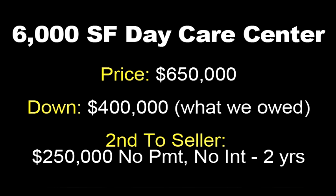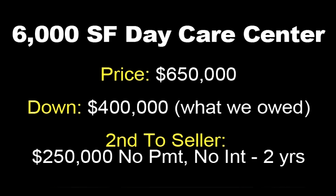He wanted to get out of it, and his whole motivation was to get that loan paid off, but he would gladly take a second mortgage back if we could come to the closing with enough to pay that off. So I told my partner, who told him, We'll do that under the condition that you take back a second mortgage for the $250,000 with no payments and no interest for 2 years.